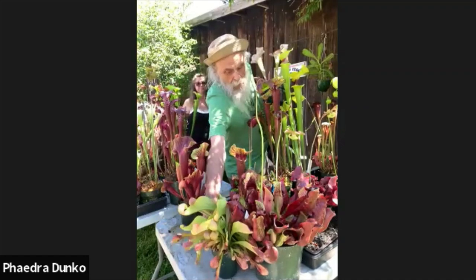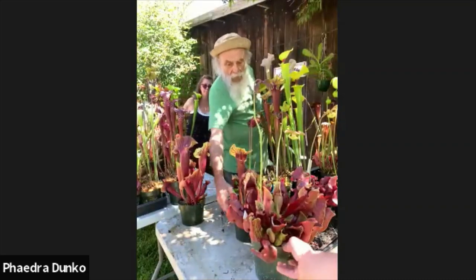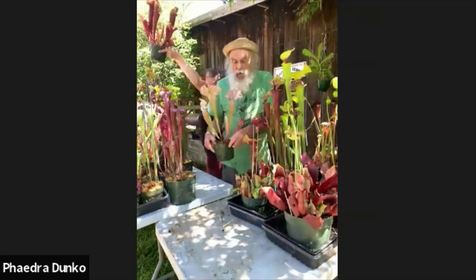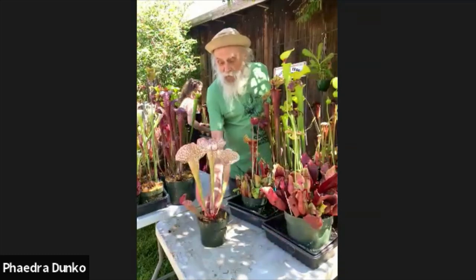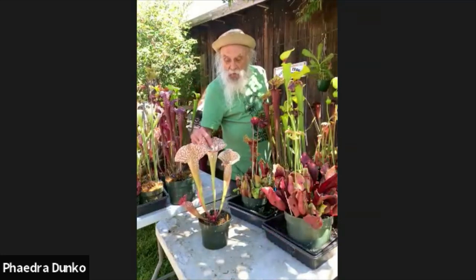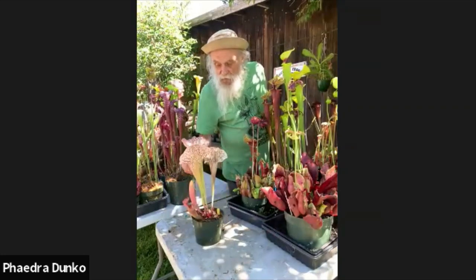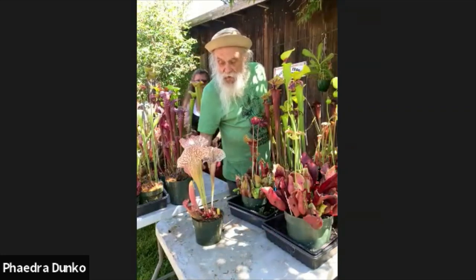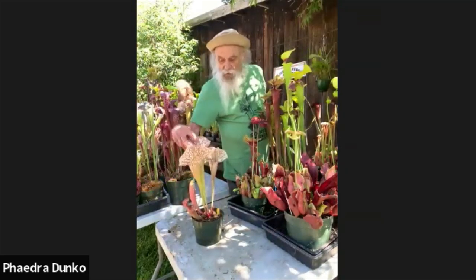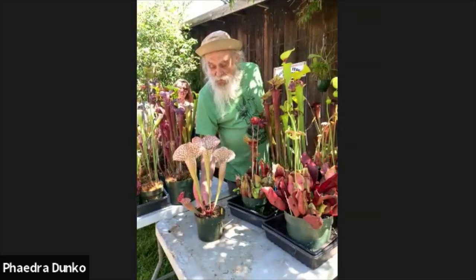Let's see. How about another monster? Okay. Let's get this out here. Now this is a white monster, basically white. And I've never had a white plant with this white of a hood before. So that's exciting because getting white hoods on basically white plants is something that I've been working on. This one is not exactly graceful. It's another monster, but it has its charm.